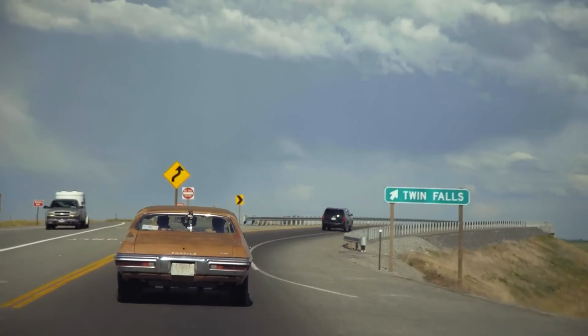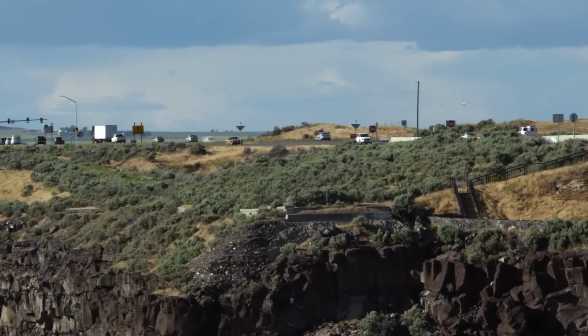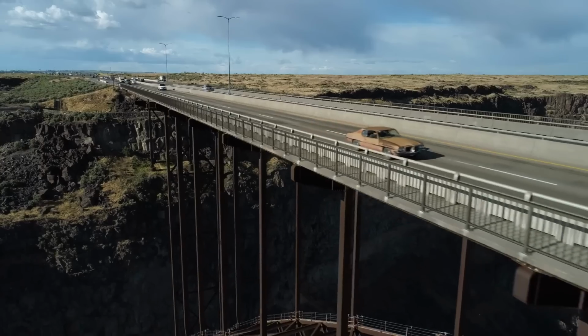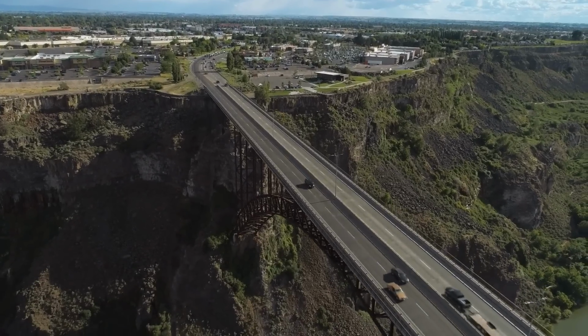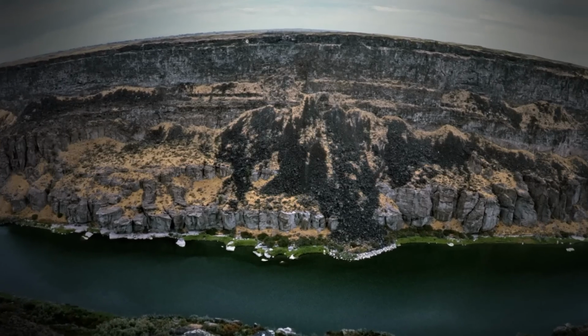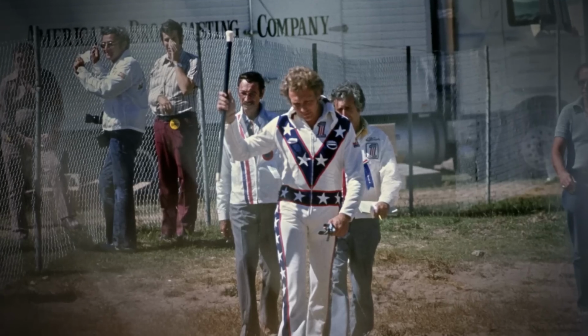And right there is the Evel Knievel launch ramp. Let's go there. So here we go, Evel Knievel launch ramp, huh? 1974, Evel Knievel jumping the Snake River was like the biggest media event of the year. I can't think of somebody now who is as big as Evel was then.